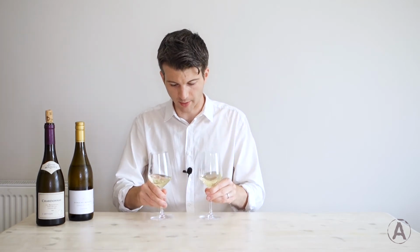So what I'm going to do, I'm going to swirl these two on the table because that makes it a bit easier. There we go. And then I'm going to sniff them one after the other and go back and forth.